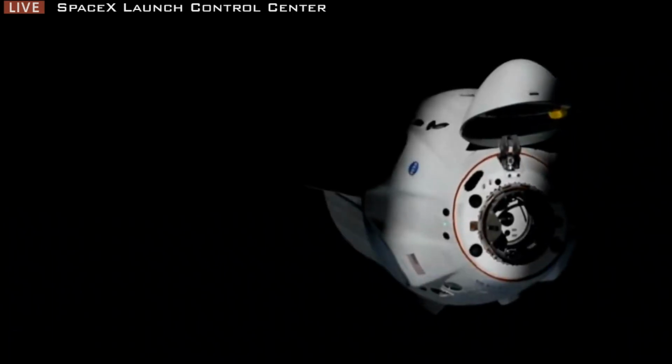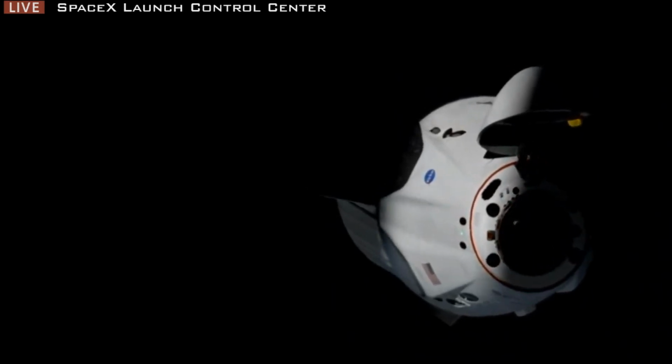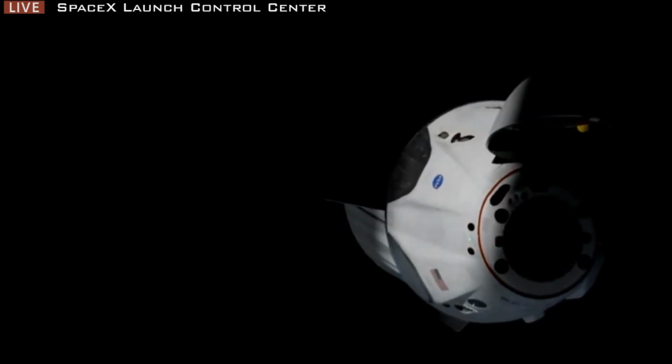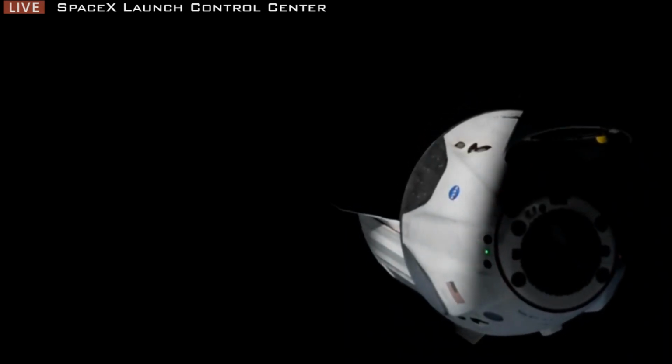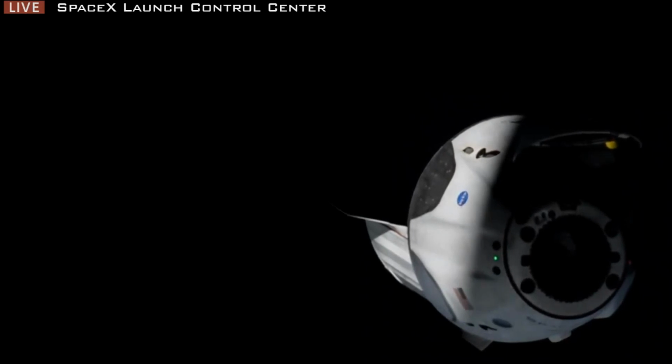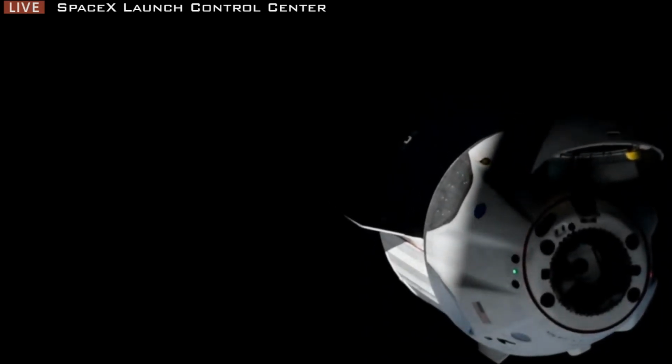Looks like we're getting a shadow cast. We are just 60 meters away, continuing to close in, just about 40 meters to go until we're at that hold point. Should get there in just over 2 minutes. Meanwhile, teams in Hawthorne and in Houston are doing their internal go, no-go for docking. They're going to get all the teams polled. Once everyone's go, we'll be able to give Dragon the final go-ahead for the vehicle to autonomously fly in and dock with the International Space Station.